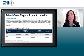The test results here are resulted as primary findings, and this patient resulted with two pathogenic variants in CFTR. So this would be the gene for cystic fibrosis. And we see that one of the variants was inherited from the mother, and one of the variants was inherited from the father.